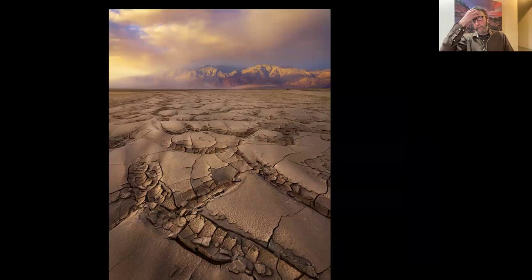So here's the last one. This was an extreme close vantage point on this foreground to really accentuate the shapes in the foreground, that cracked mud tiles, that repeating pattern with the mountains in the background. I focused in probably 4 different spots here, and then combined those in Photoshop.